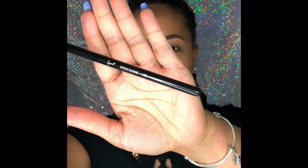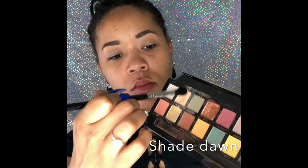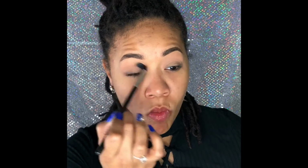And then we're going to use that Subculture palette that you all have been waiting to see. I'm going to go in with my Sigma E40 brush. This is my favorite blending brush. And I'm going to go in and use this shade for my transition. As you can see all that fallout, I mean, it happens, but it's nothing that makes me dislike the palette because it still blends very well. The colors are amazing, so there's nothing that's going to stop me.